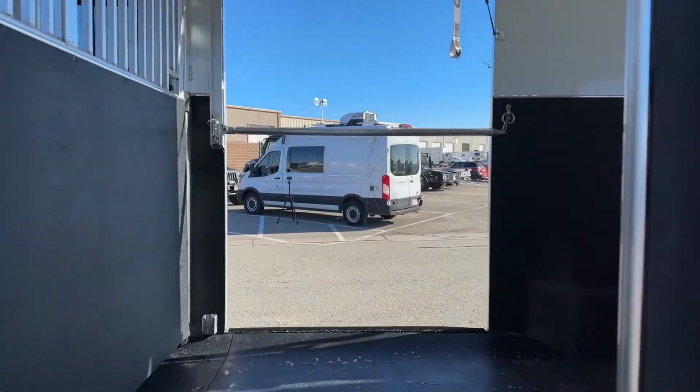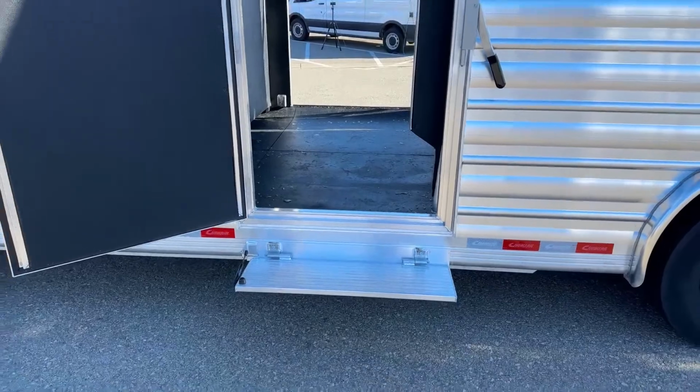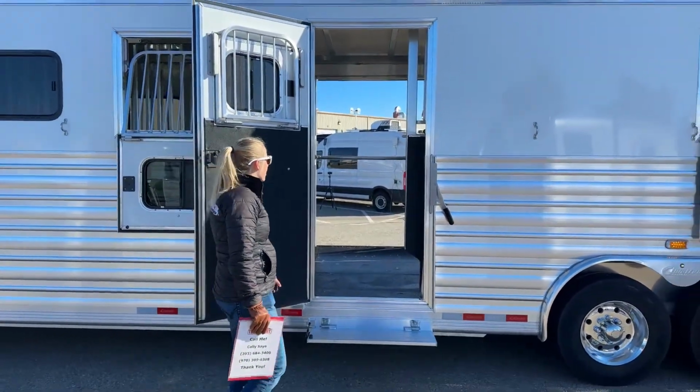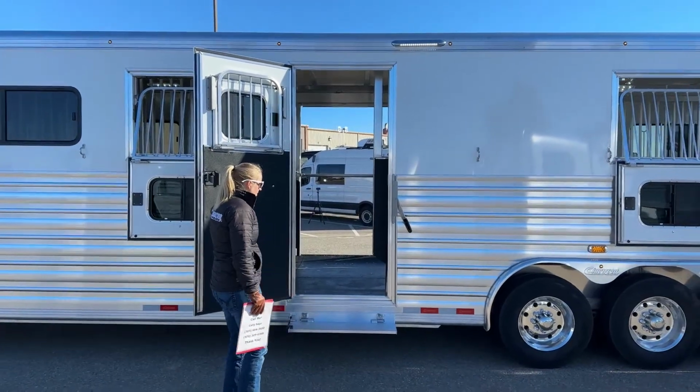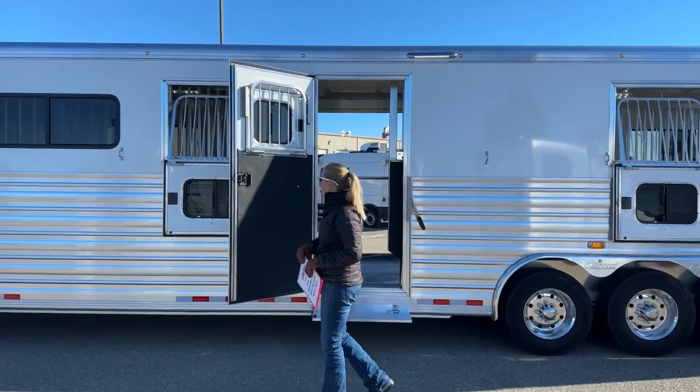We did a fold-up step on that escape door. Once again, it just cuts that distance in half that you're going to have to get in and out of this trailer. It just makes it so much easier to access. And it folds up nice and secure against the side of the trailer when you're traveling.